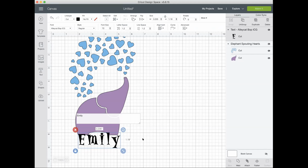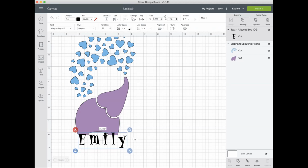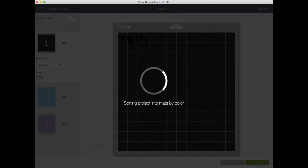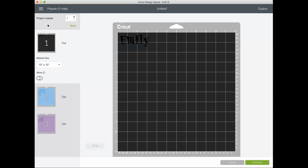But I want these letters to come closer together. So if you come up to your letter spacing and click, you can make things spread out or make them come closer together. I'm going to bring them to the size of the little elephant and position that there, because I think that's cute. Now, if I go to make it and I don't do anything to those letters, everything's going to end up on different spaces.